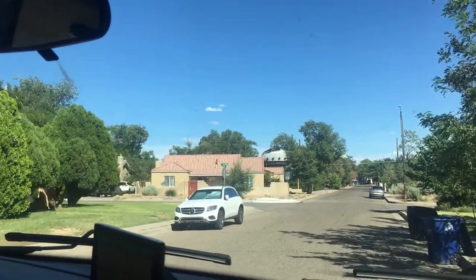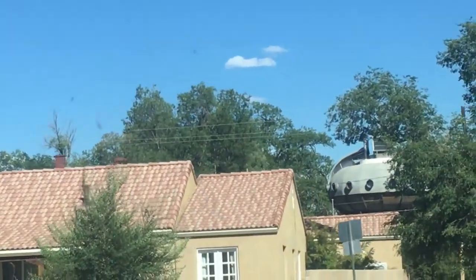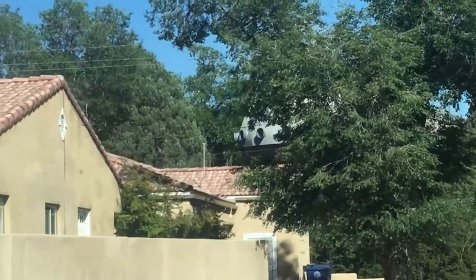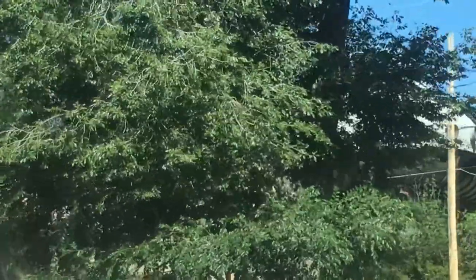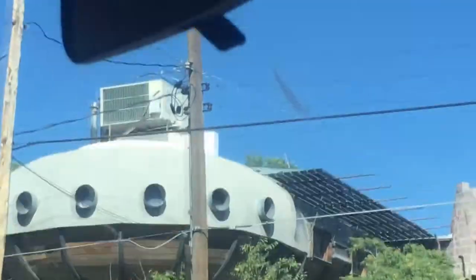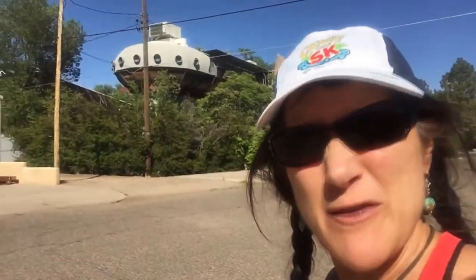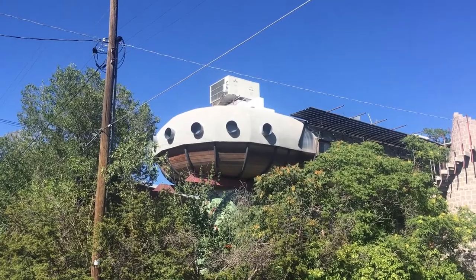We're in the Nob Hill neighborhood in Albuquerque, and there is literally a spaceship house. The aliens have landed in Albuquerque. Well, we are close to Area 51. That's somebody's home. Actually, this is a home built by a couple, and the gentleman was a protege of Frank Lloyd Wright. It's a private residence, so this is about the closest we can get.